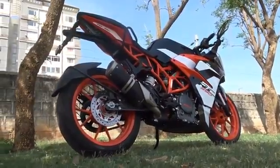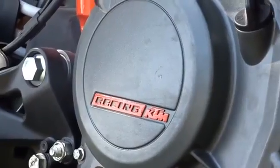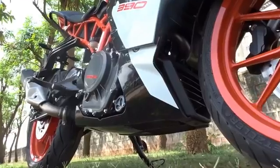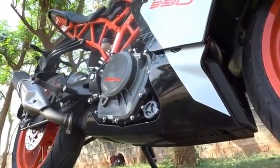segment. Now, you all know that I've already done a detailed first look walk around video talking about all the new features that this bike comes loaded with, and you can watch that video by following the link appearing on the screen currently. So without wasting any more time, let's get straight down to business.